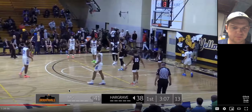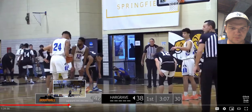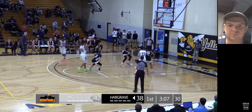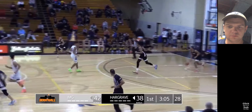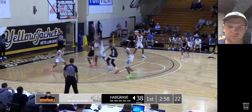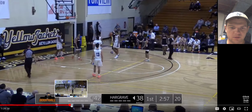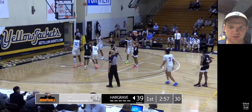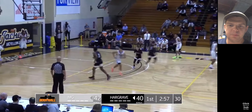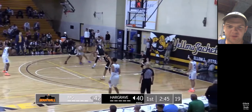That's going to be a foul. So he was on the opposite wing and got another foul. This is turning into a major foul fest right now. Both teams were in the double bonus, and it's basically a foul every time down the floor. Again, you can see him right there in the dunker spot at 6'7", and they're trying to front him in the post.